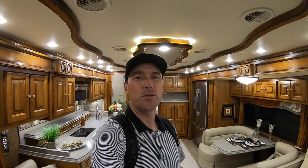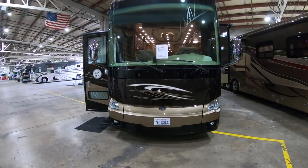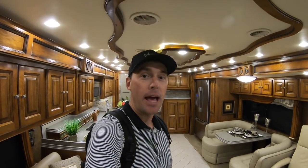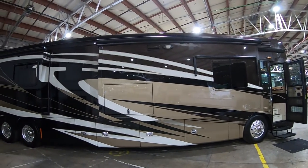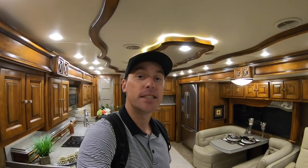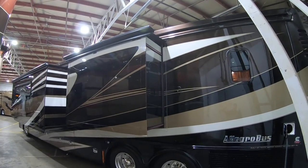It is a beautiful day here in Oregon. Today I'm hanging out at Premier RV of Oregon, and I just spotted this 2014 Tiffin Allegro bus. It has just under 12,000 miles on it. It's listed for $239,000. Wanted to take you on a quick tour of this coach today.